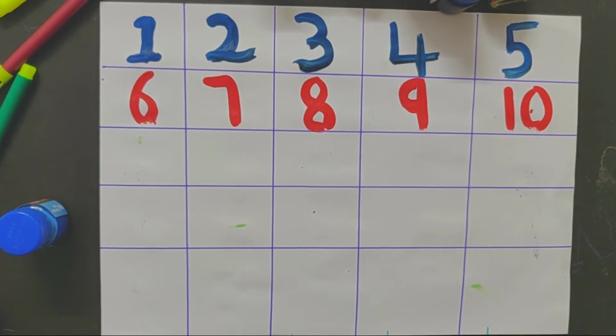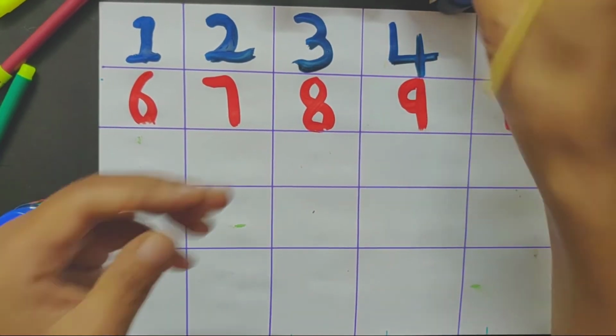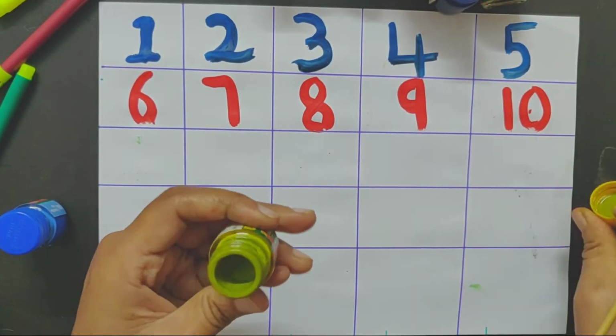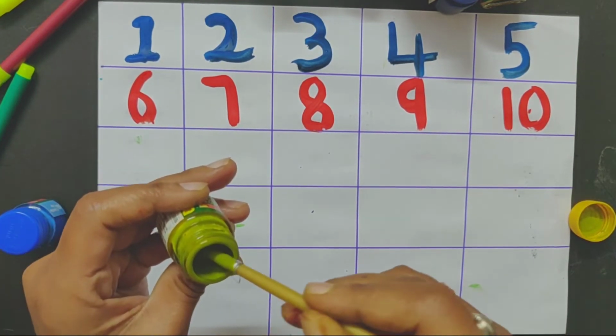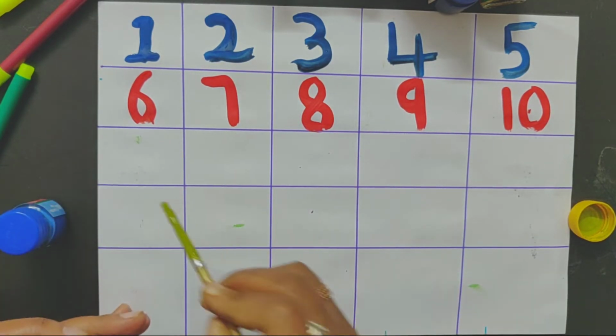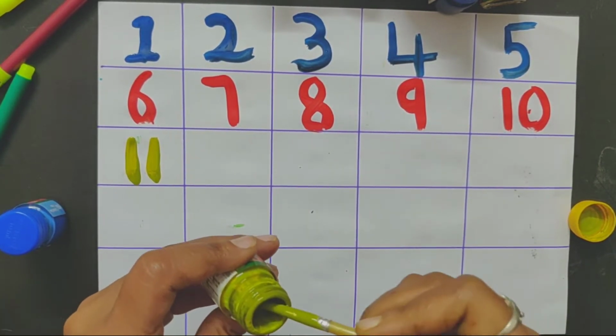What is the color we choose? Any guess? Can we go for yellow color? Yellow color. Okay, we have taken this yellow color. With this yellow color, what will we write? We write 11. 1, 1, 11.